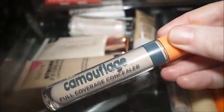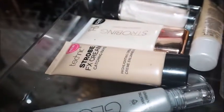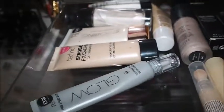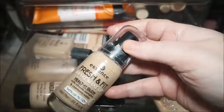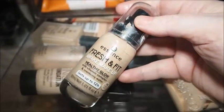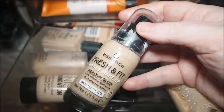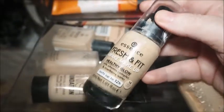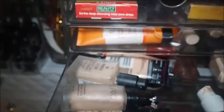Oh yeah, and this Essence Camouflage Full Coverage Concealer, we'll pull that. Then we've got an Essence Concealer. Everything else we don't need. Then foundations. This is the only Essence foundation I've got, and it also goes with that primer. So it's the Essence Fresh and Fit Awake Makeup Healthy Glow. Really, really like it. I've not used it that much, but let's pull that.